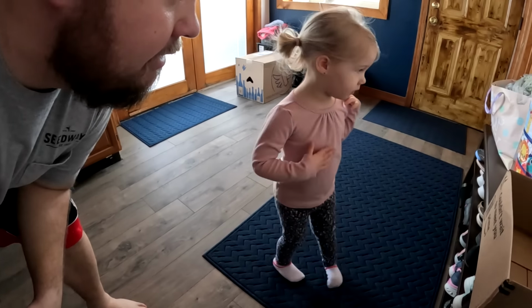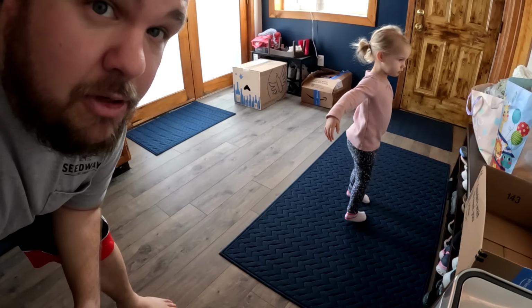What are you looking for? She wants a balloon really bad, so I'm gonna have to get her a balloon tomorrow morning. But anyway, everyone's probably curious how the twins are doing. Right now, they are sitting on Nana, so we're gonna go film Nana with the twins.